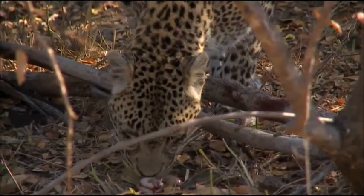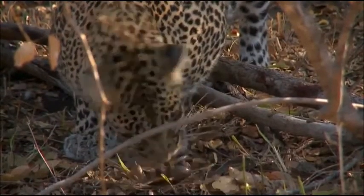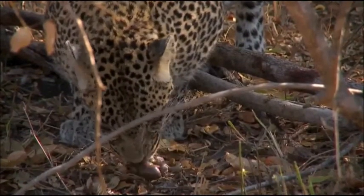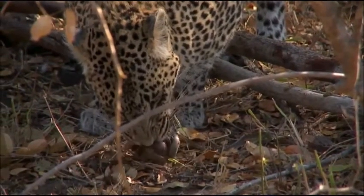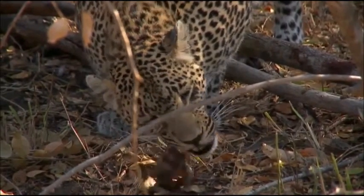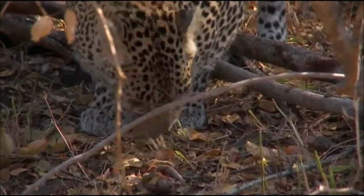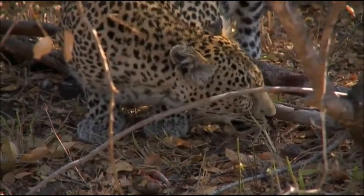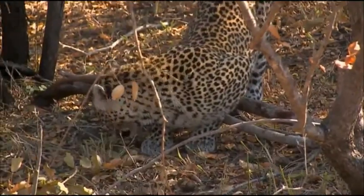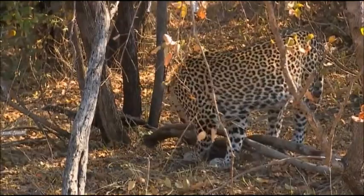Dina says she wonders if she's taking away the evidence of that scrub hare kill. I don't think so, Dina. I just think she's eating around the collar of the stomach, so she could be eating the heart, the lungs, and maybe some tasty, choice tidbits. A little kill like a scrub hare is not going to leave any stuff that other predators are really going to pick up on.